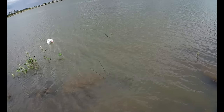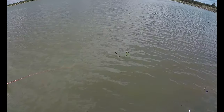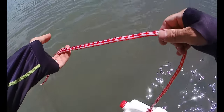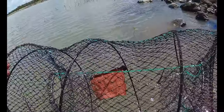Checking trap number 2. Let's see if we got more than last time. Last time we had 1, so it's not a tough number to beat. Ow. Zero. All right, looks like we gotta go further down.